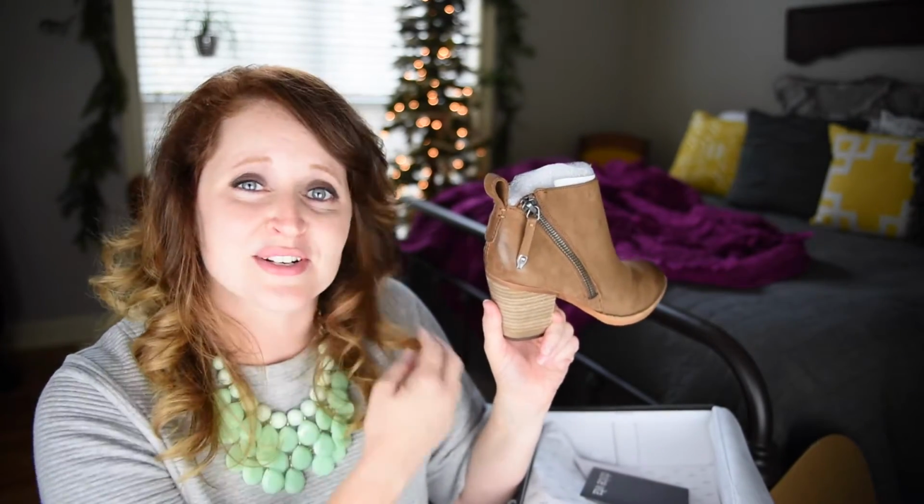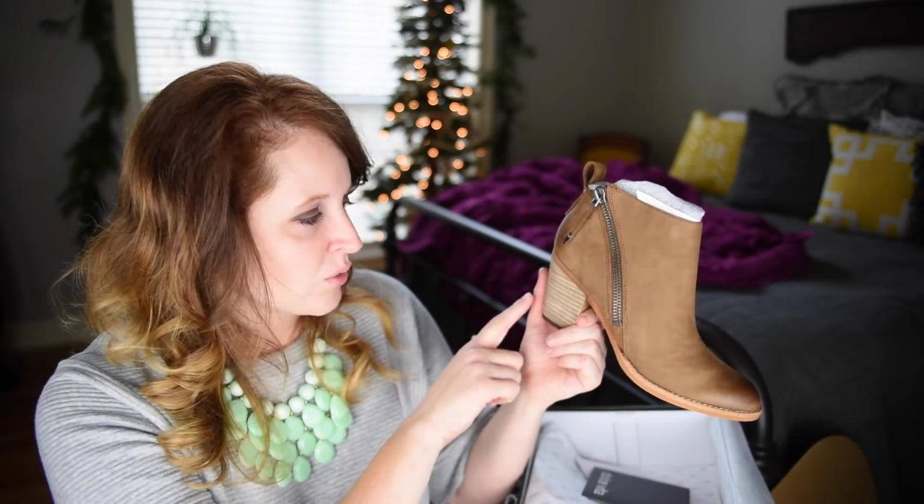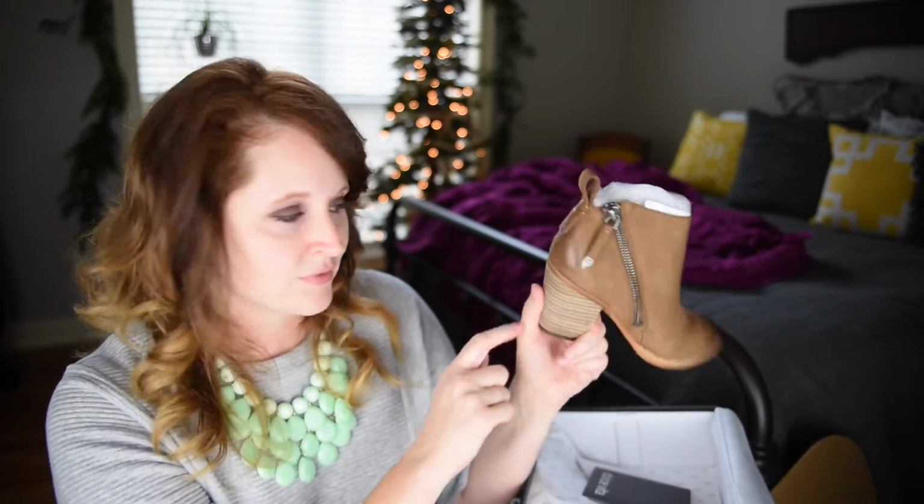My rule is, because I'm 5'9" and my boyfriend's only 6 feet. I say only 6 feet. My boyfriend's 6 feet. I don't wear things that are taller than my thumb. So if I can fit the shoe right there at the base of my thumb and come up, if there's a gap there, I can't wear them. They're too tall. That would make me taller than him.